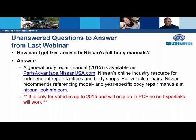Now, the next question was, how can I get free access to Nissan's full body manuals? Here's the answer. A general body repair manual for 2015 is available on Nissan's website, partsadvantage.nissanusa.com, Nissan's online industry resource for independent repair facilities and body shops. For full vehicle repairs, Nissan recommends referencing model and year specific body repair manuals at nissan-techinfo.com. Keep in mind, ladies and gentlemen, partsadvantage.nissanusa.com gives you free access to any of the Nissan repair procedures up till 2015. But it's going to be in a PDF and none of your hyperlinks will work, so you'll have to scroll through manually and look for what you need.